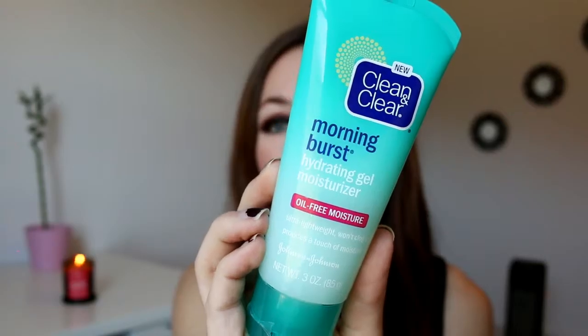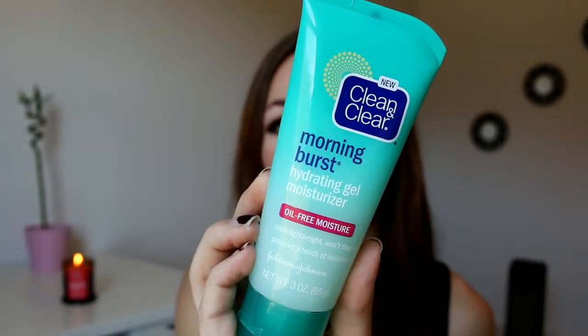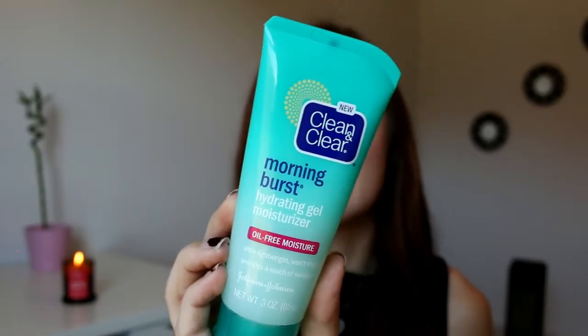And then next is the Clean and Clear Morning Burst Hydrating Gel Moisturizer. I really like this moisturizer. I found mine at Target because I haven't seen this anywhere else. I do like this because it is a gel, so it sinks into my skin really quickly, and it doesn't leave me feeling oily, or when I wake up the next morning I don't have a thick film on my skin or anything. It's just really nice and fresh, and I really love this.